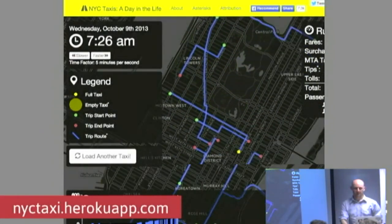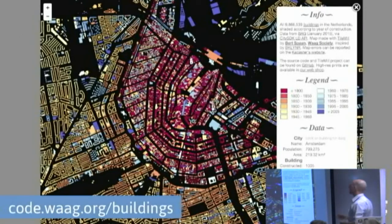Here's something a bit different. This is Amsterdam. This is the age of all the buildings in Amsterdam, and they date from pre-1800 up to newer than 2005 there. I'm sure there's this data set for South African cities. I'd love to see that.